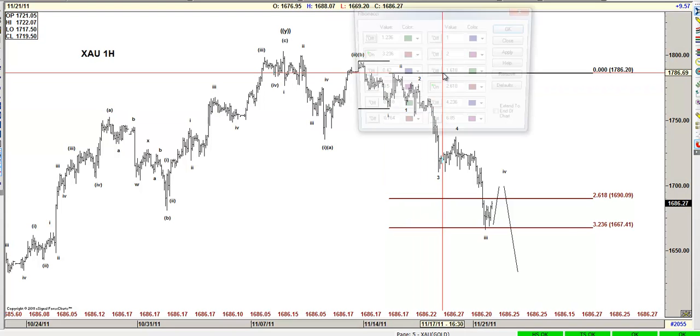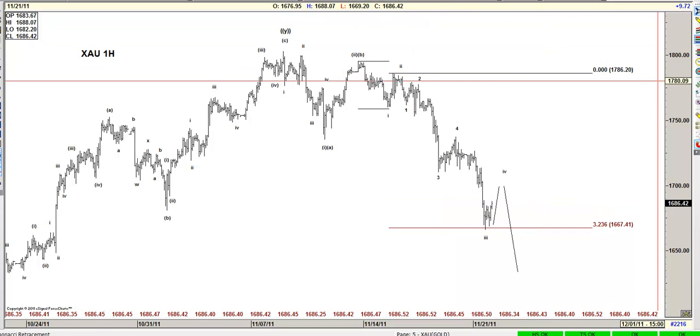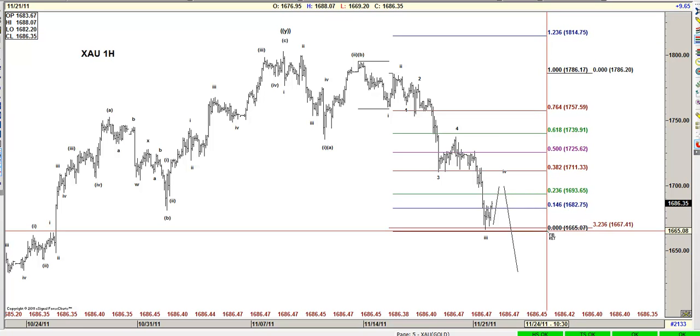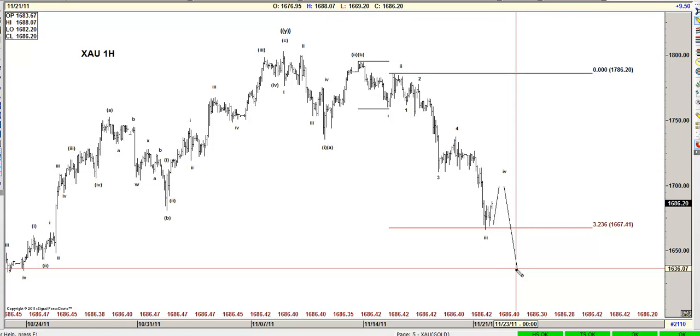So minimum, we believe that gold has more to the downside. Possible area, it comes from around 1700 area, can be a very good shorting point, or in extension 1711, before gold makes another swing to the downside. Now, what's going to happen after?